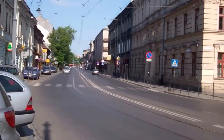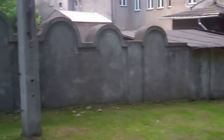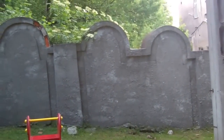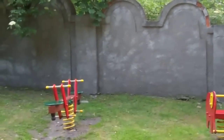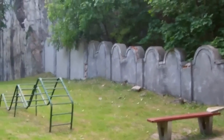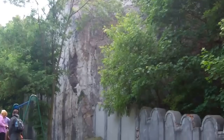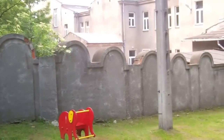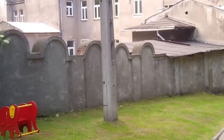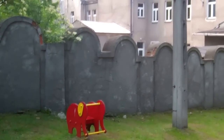This is the border of the Krakow Ghetto, part of the wall. One of the 2 places where the wall of the Krakow Ghetto is still remaining. But that is just natural rock. And on the other side, that's the inside of the ghetto? On the other side, so we're outside the ghetto right now.